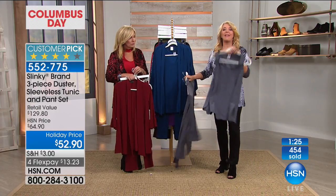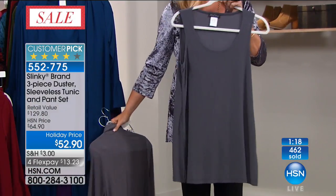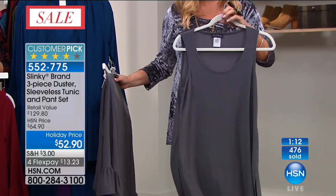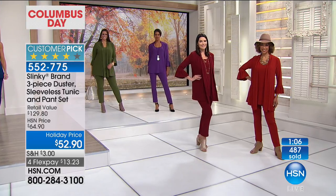Then you turn around and you get the tank, which is great for layering. And it's a tunic. It's a full tunic. Look at the length on that, girls. Can one of you just move the coat out of the way? I want him to see the length on this tunic. It covers your behind. Sonia's going to show you. It's about 29 inches in length. But there we go.